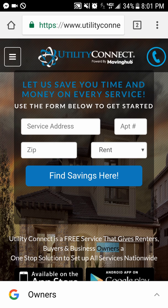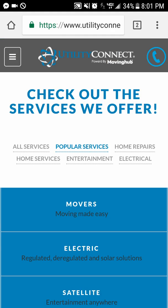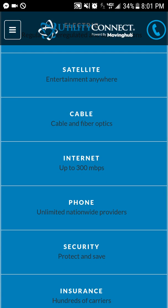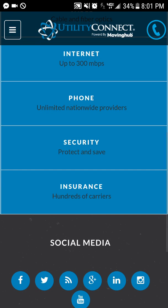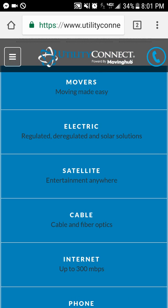All right. So let's look at some of the service offerings that we're talking about here. There'll be deals with movers, electric companies, satellite, cable, internet, phone, security, insurance. And here's the thing, guys, if you have an insurance company or a mortgage company or a certain moving company that you want to use, and you want all the deals to go to them, we can set them up. We can set up the service providers as whoever you want them to be.